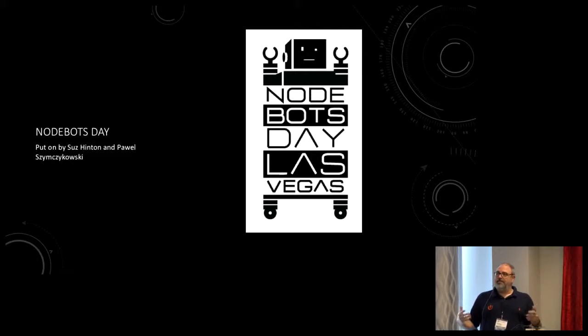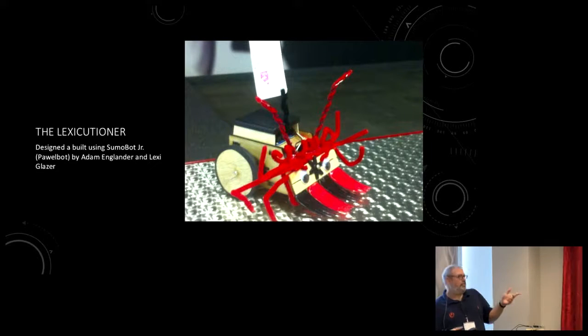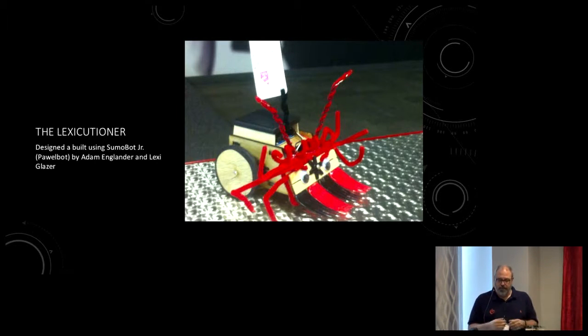And I wanted to learn JavaScript and thought this is an excellent opportunity to learn JavaScript from people who are actually pretty good at it. So I built the Executioner, which is a Pavelbot, and Pavel's just a guy I know, but he came up with the whole plan for building it. And so this is based on Arduino, using Node.js to drive it through a serial port. So it's okay, but it's not fantastic.